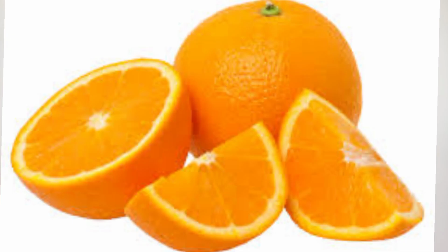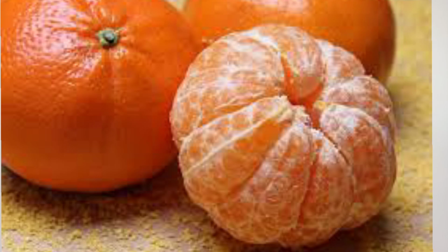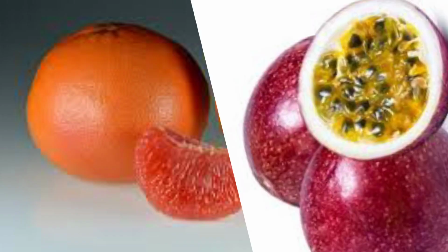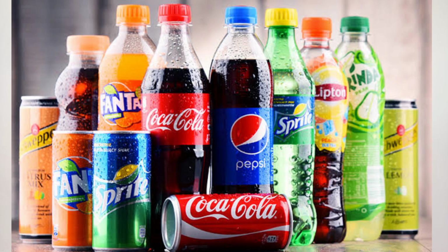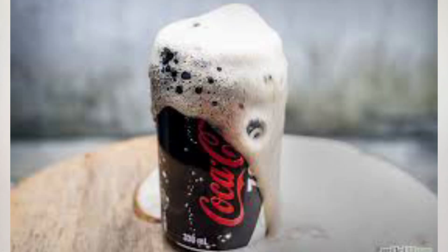Then you are supposed to avoid the acidic fruits. For example, we have lime, lemon, oranges, tangerines, grapefruit, and also passion fruits. Then you are also supposed to avoid coffee or minimize the use of coffee because coffee increases acid production in the body. You are also supposed to avoid soft drinks, for example soda, because they increase acid production, and you also find that they are gas forming. That is why whenever you open a soda, you find that there's bubbling.